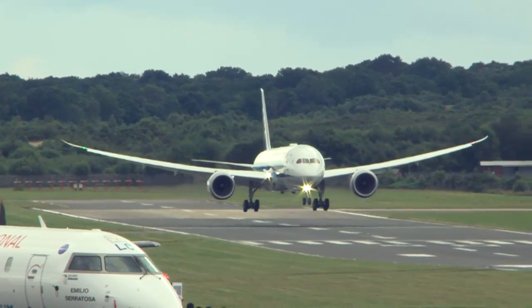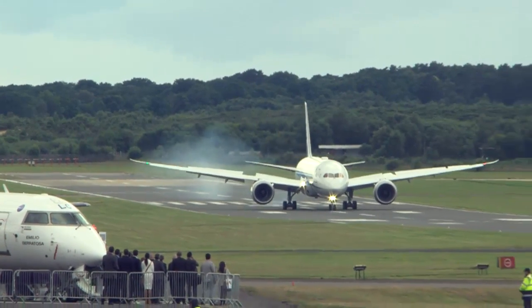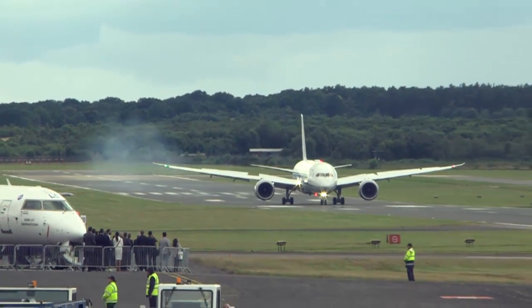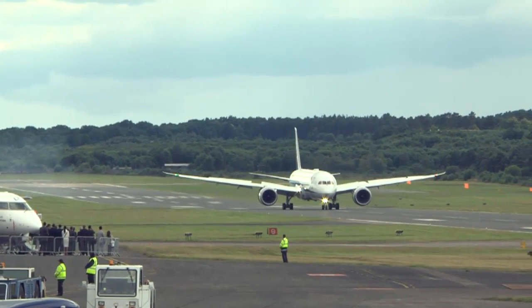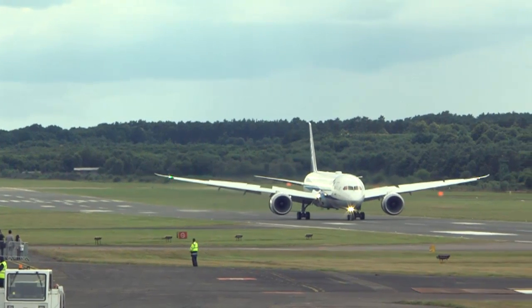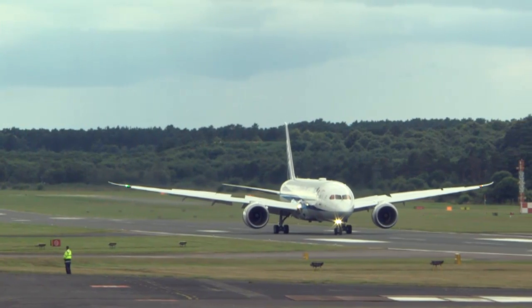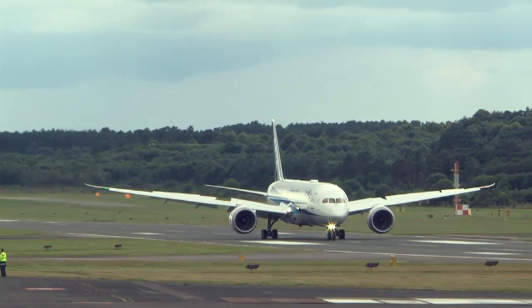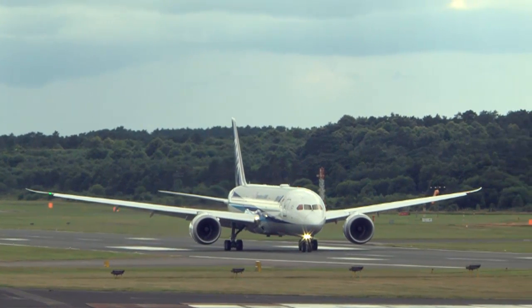Coming into land to minimize the time on the runway, just to make up a bit of time. No problem with the tailwind at all. Tricycle landing gear by Messier-Dowty. Operational cruise speed round about 0.85 Mach, similar to that of the 747-400.